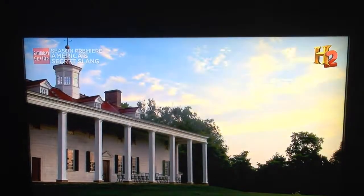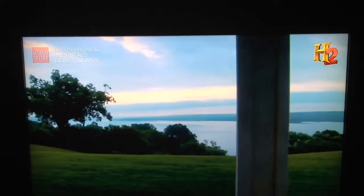It was said during the hot summer months that George Washington would spend most of his time on his porch at Mount Vernon. Can you imagine a president today working from his porch?